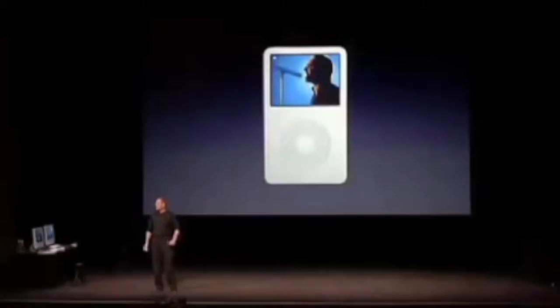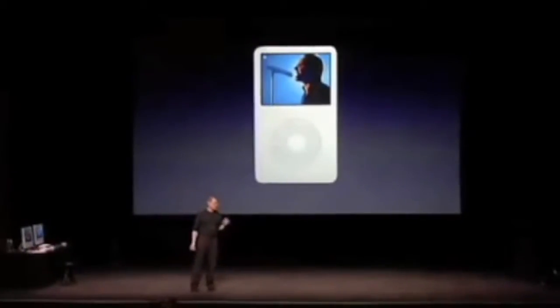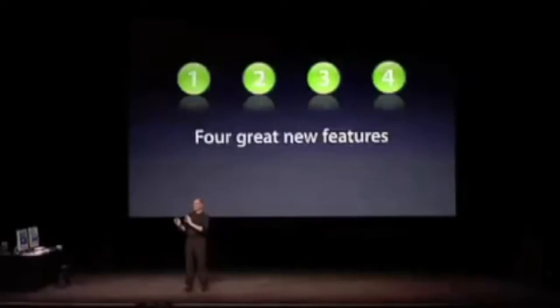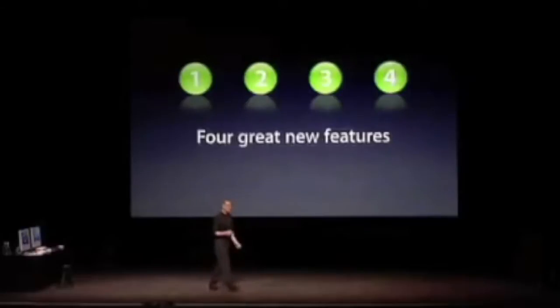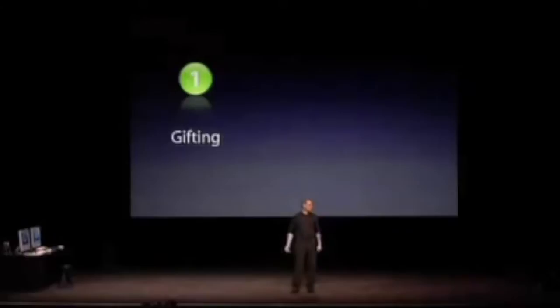But a lot's changed in the last 5 weeks, hasn't it? And so today, just 5 weeks later, we are introducing iTunes 6. We've been busy. We've been really busy. And iTunes 6 has 4 great new features in it. I bet you can guess what one of them is. So the 4 great new features are, number 1, gifting. This is the most requested feature we've ever had, the ability to just give somebody a song.